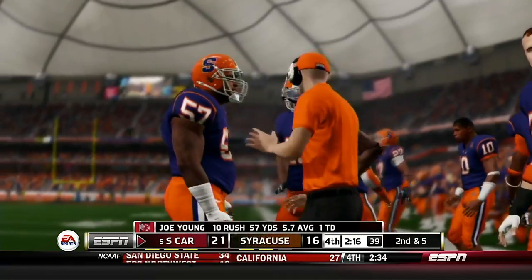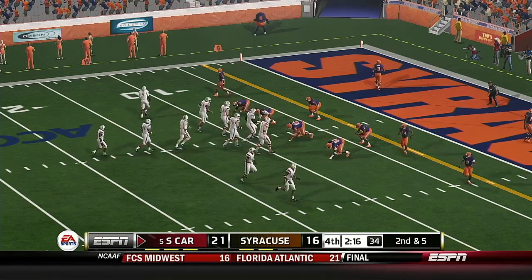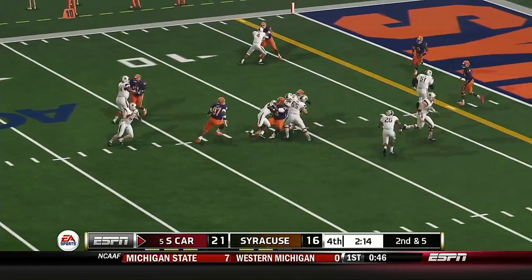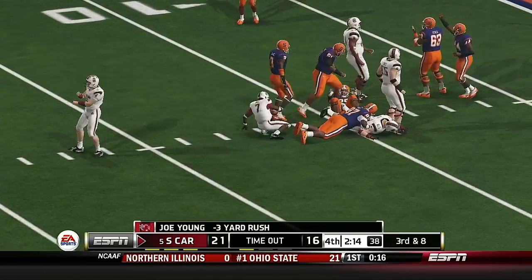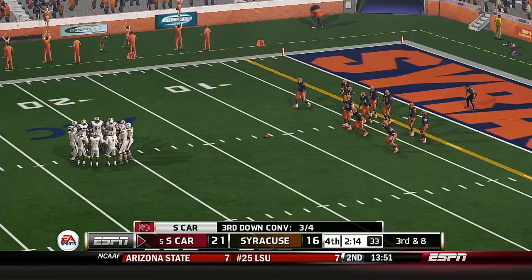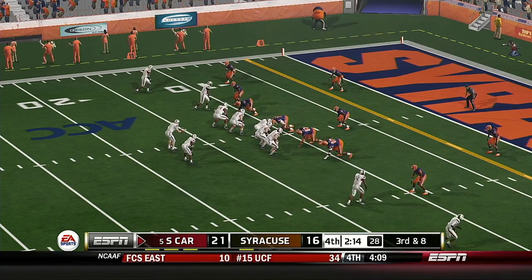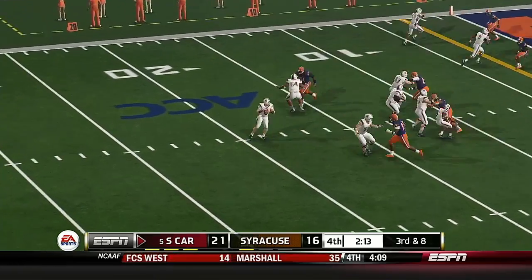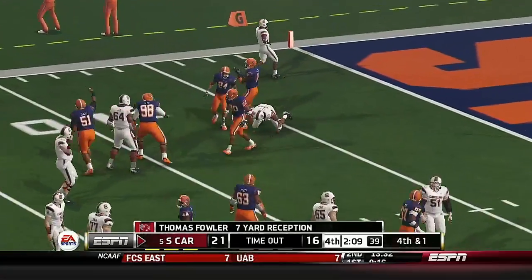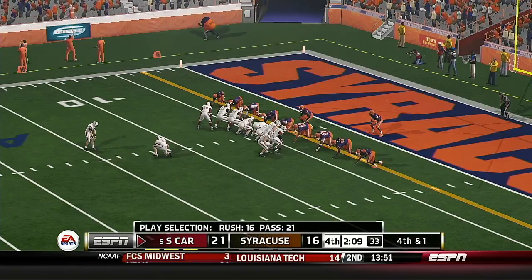Syracuse going to take their first time out of the half. So the draw to the halfback picks up four. From the 9-yard line, second down. They'll bring him down for a loss on the play. The defense was able to get really good penetration and drop him short of the line of scrimmage. First after the completion. Well, good effort by the defense to make sure they got him before he got to the marker.